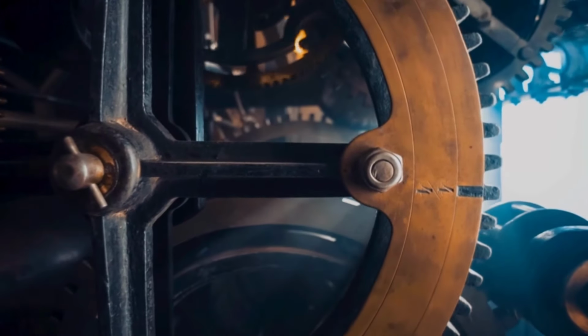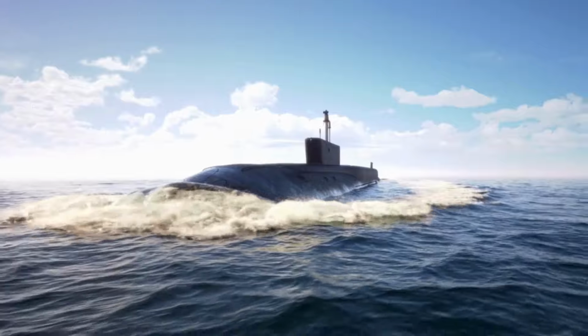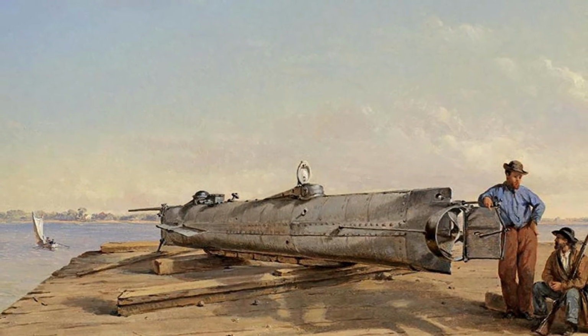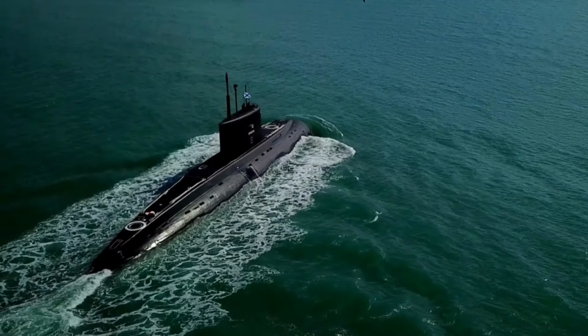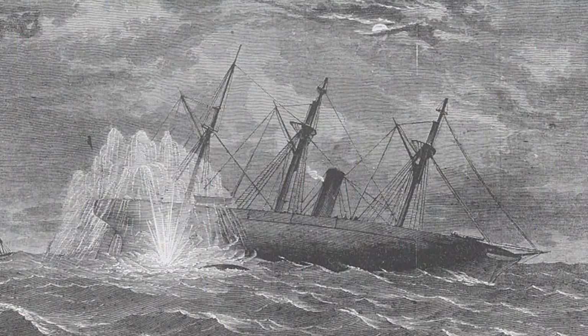Twisting and turning a hand crank in unison, the 7 men pushed the submarine onward. The first of its nature and arguably one of the biggest developments of the 19th century. Waves crashed into the slow-moving, sleek submarine as she creeped toward her target under cover of darkness, ready to become a part of history and be the first submarine to ever sink a warship.